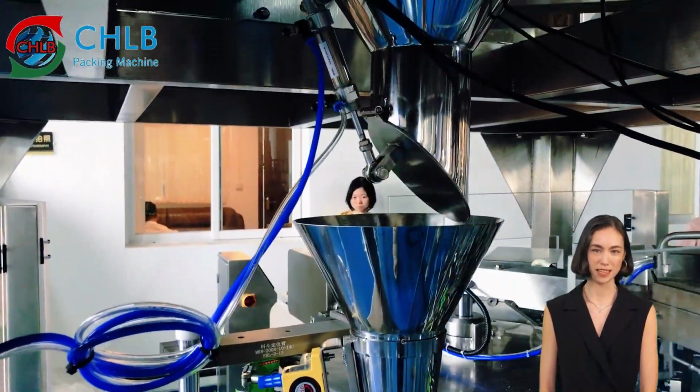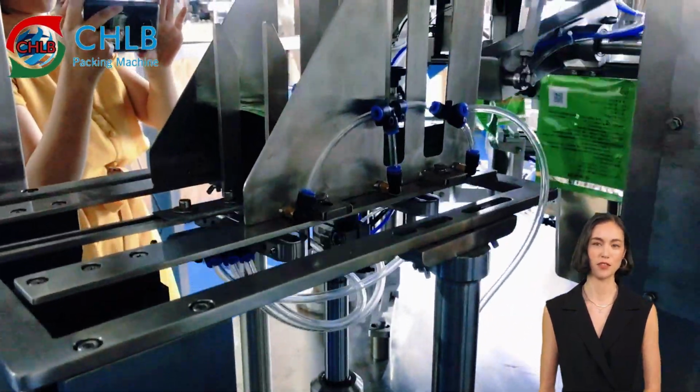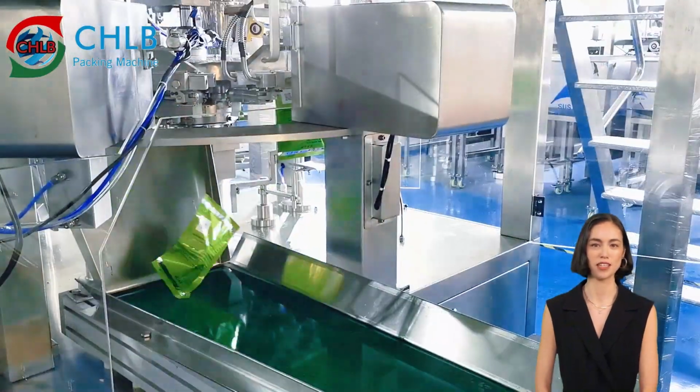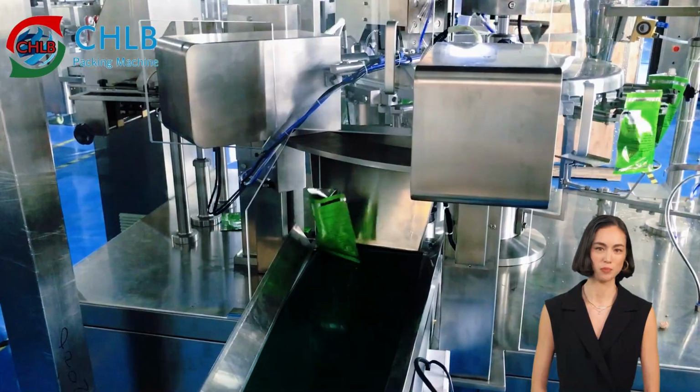We are able to provide customized services. Our equipment can be tailored to the specific needs of different food and pharmaceutical products to ensure that they have the best adaptability in the production process. Whether you are packaging nuts, candies, or pharmaceutical granules, our equipment can provide a perfect solution.